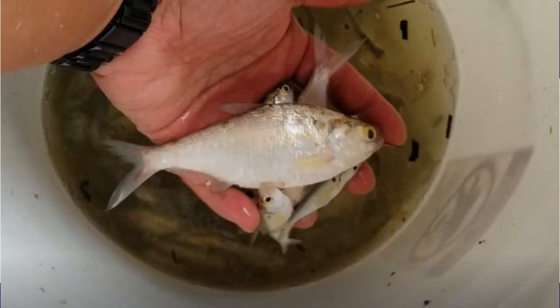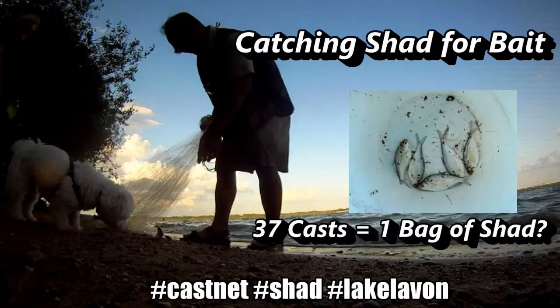Okay, so why go cast netting? Well, most recently, it's because when you go to the local bait shops, they're out of shad, be it frozen ones as well as some fresh caught ones. And when you do find them, they tend to be in the $6 to $7+ range for a little Ziploc baggie of them. So because we're able to hit the boat ramp here or there throughout the week, we'll just go out there and throw the cast net out. In this case, it took us 37 casts the other day to get a Ziploc bag of them.